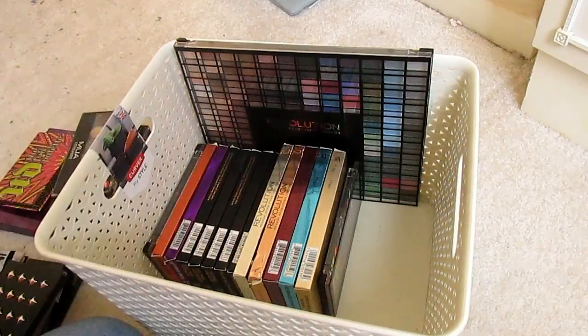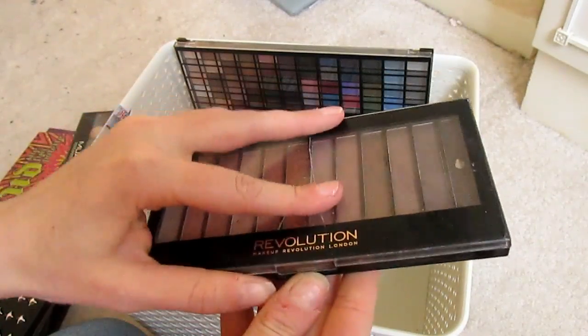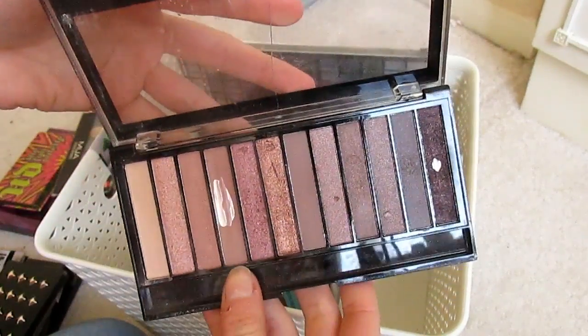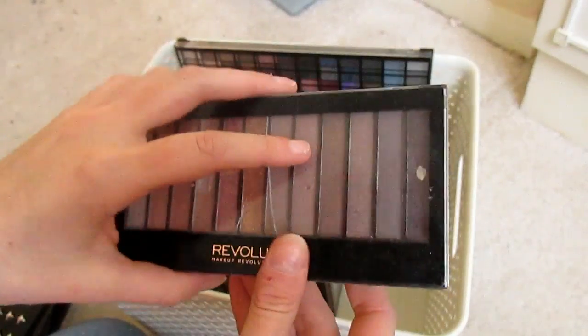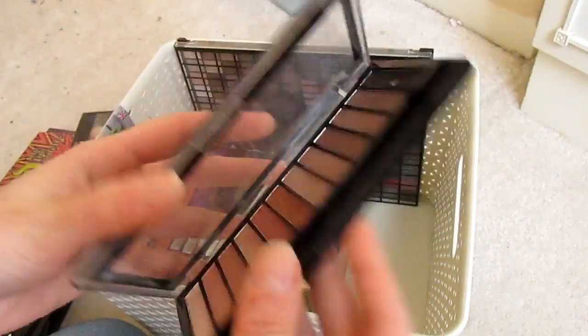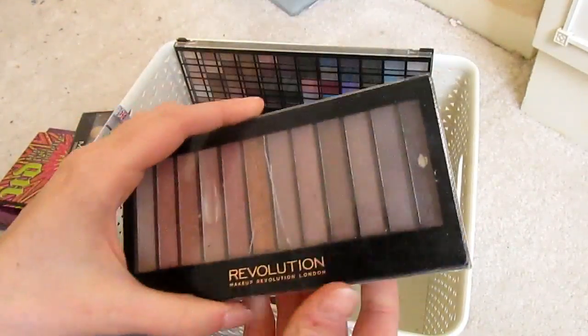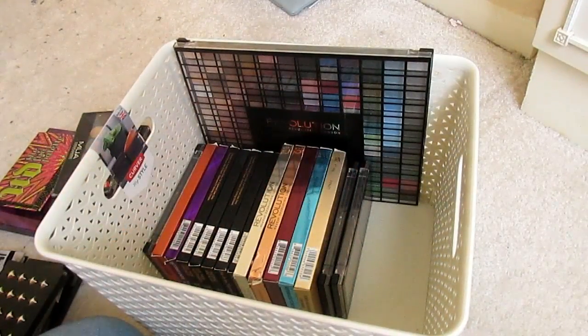Then I have my Iconic 3, which is very well loved, as you can probably tell, especially these couple of shades, this one and this one. The packaging is broken, and the palette itself does actually come out. Again, it's a very well loved palette, and as much as I do try to take care of them, I cannot stop them from breaking, unfortunately.